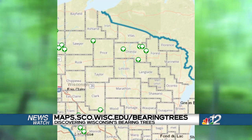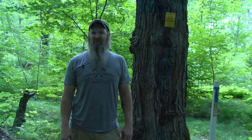The Wisconsin State Cartographer's Office has collected locations of original witness trees. You can go online and see where they are, or report information if you have discovered any. With so many section corners, there may be more original bearing trees out there, just waiting to be explored and rediscovered, standing as a witness to the original land survey of the Northwoods.